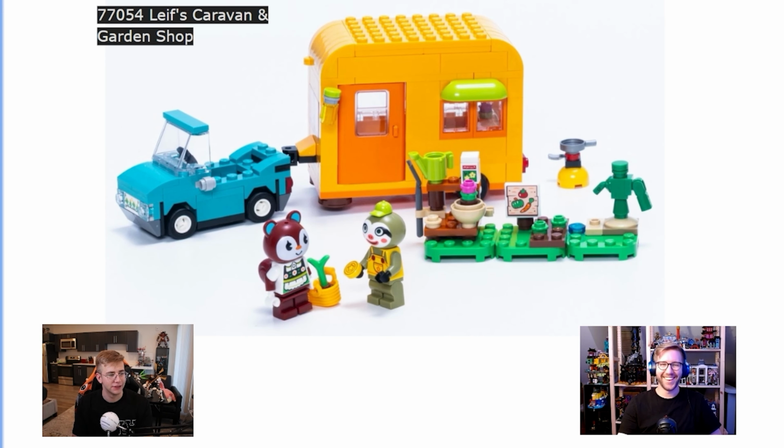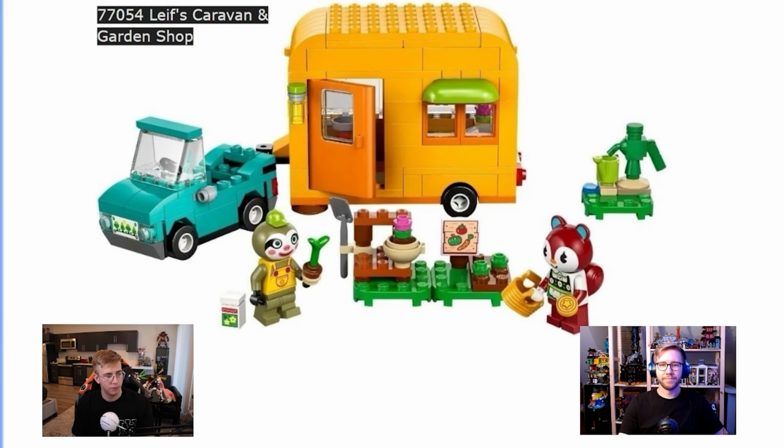But regardless, where are we feeling? I don't remember seeing his car in the game at all. I remember Leaf sets up shop in front of the town hall. And then in this newer update, he has the Caravan on Harv's Island. How do you feel about this one, Daniel? For $30, 263 pieces. Yeah, it's a little steep, but all things considered, for the Animal Crossing prices we've got so far, it's honestly not bad considering two brand new exclusive figs that both look really good. And that's honestly what we're going to judge these sets on at the end of the day.